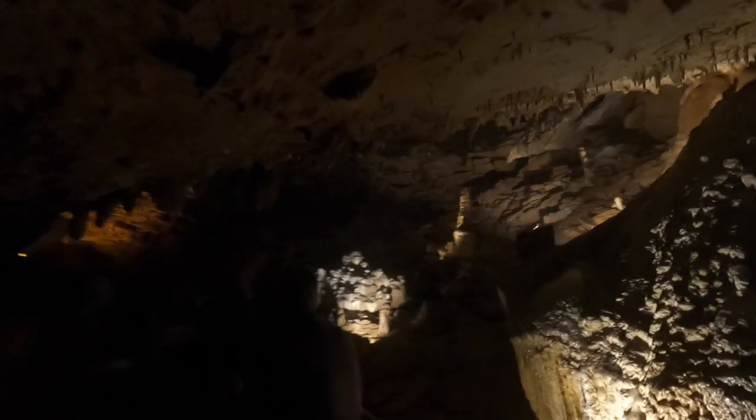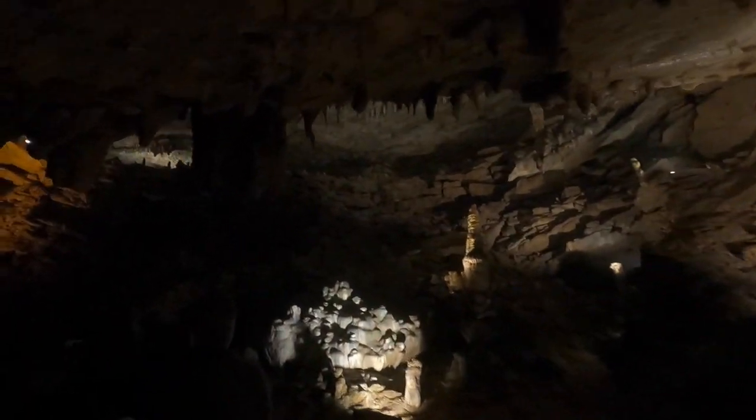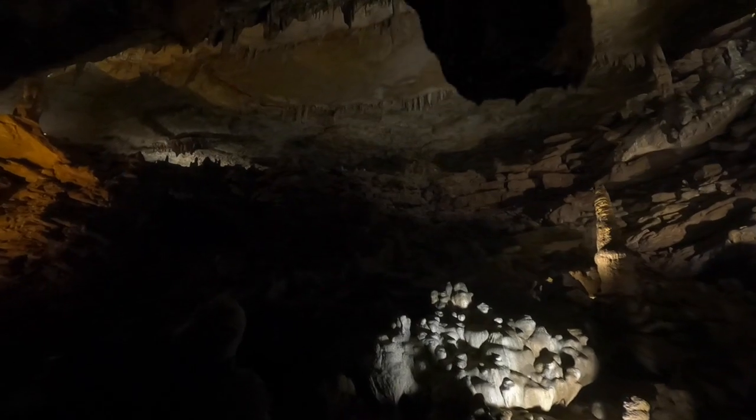And right over here on the driver's side, we do have a low spot. This low spot is accompanied by a lower spot. Watch your head. Yep, you got a duck here. You have some low hanging cave curtains here. Watch your head. Wow, this opens up nicely here.